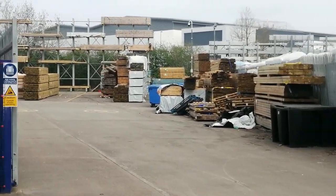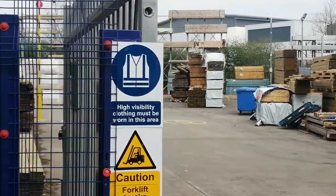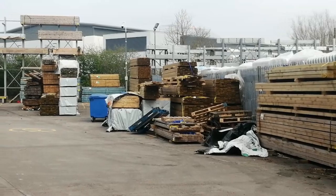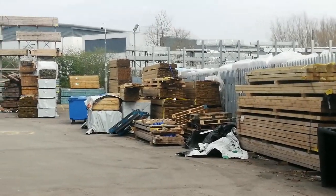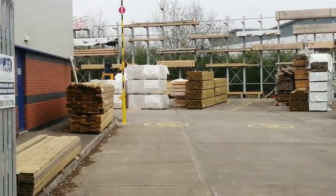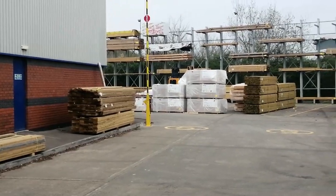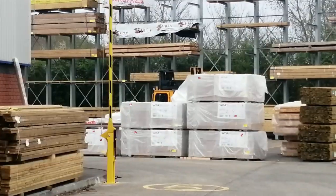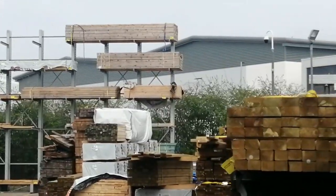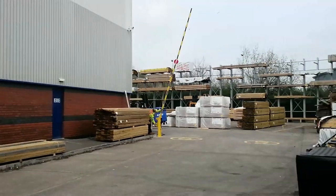So obviously the gate here is padlocked. Now, although there are no signs, it is clear because of the lack of footpath that's accessible that it wouldn't be advisable to go in there. So we'll just give you a little shot of the massive racking at the back with all the timber on. So they've obviously got a high lift forklift to get to the top of those things.